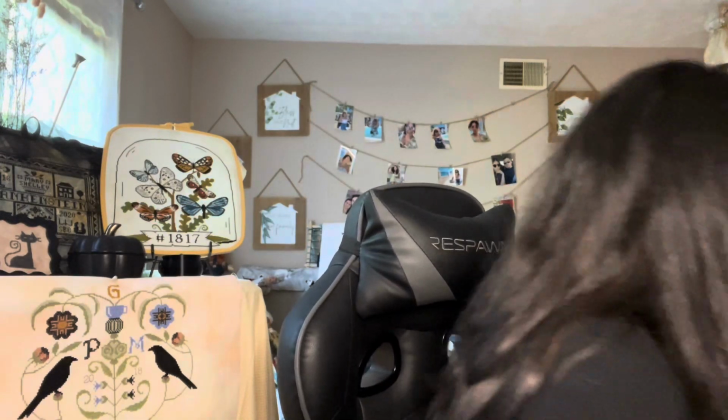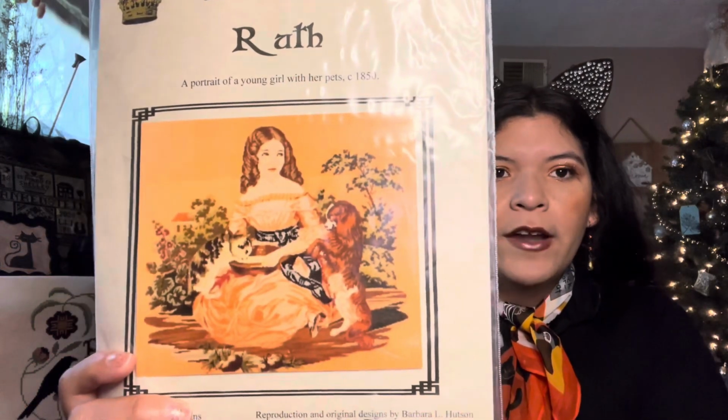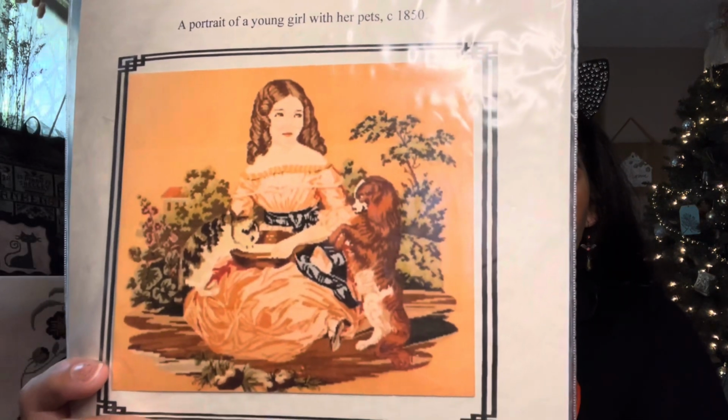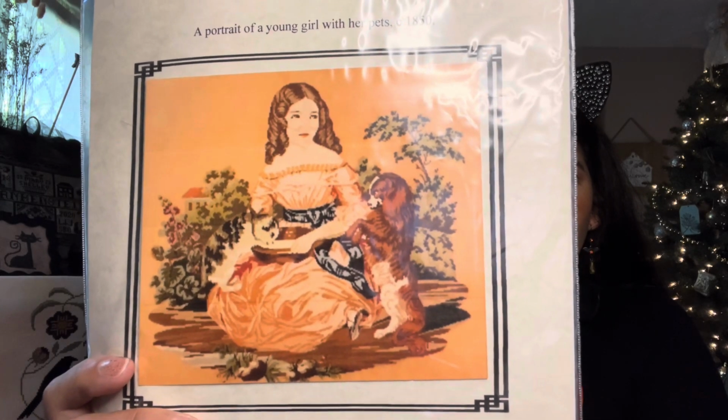All right. Next, I worked on Ruth 1850, and this is by Queenstown Sampler Designs. This is a reproduction sampler, and it was also a limited edition, I guess, or like a limited pattern. It was sold on, I think, Market or Nashville, maybe 2 years ago. But we have a hashtag going on for it. If you have it, you can start it. We started all August the 1st, and we've just been stitching on it.